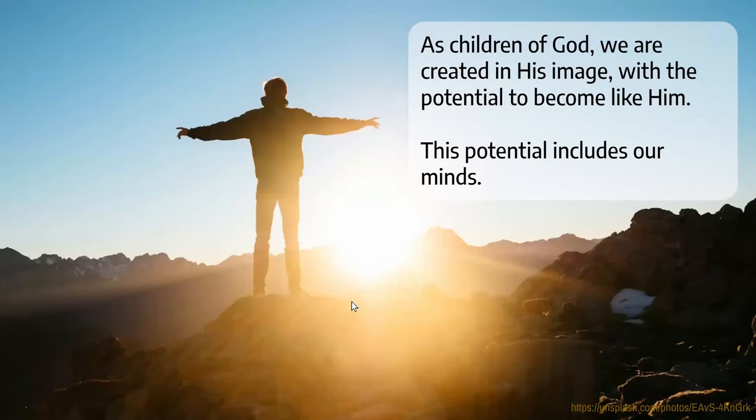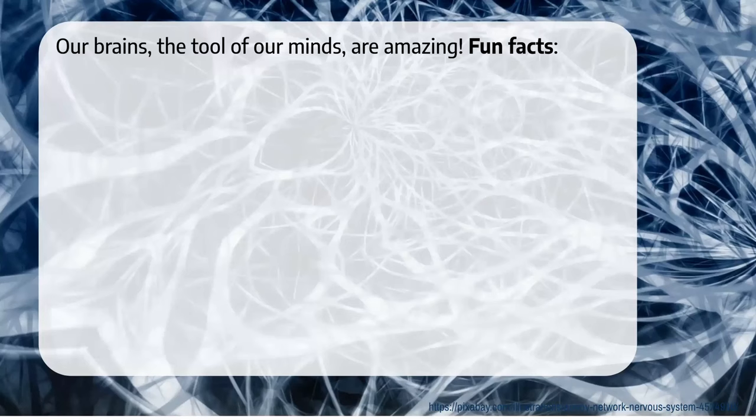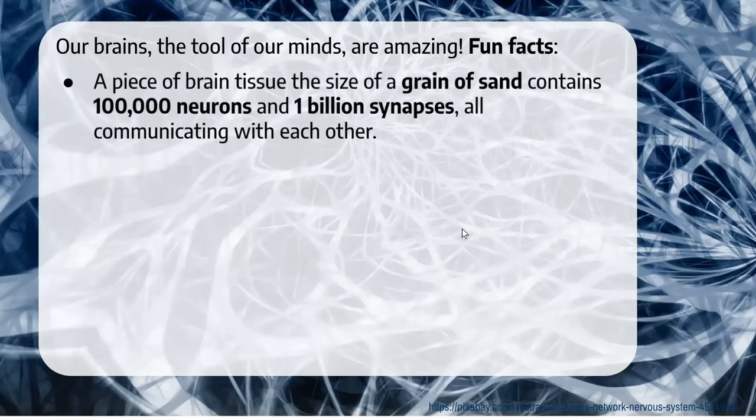As children of God, we are created in His image with the potential to become like Him, and this potential includes our minds. I visited a website on the functioning of the brain, and I'll give the source at the bottom of this slide, but let's look at a few of the cool things that this website showed about the human brain. A piece of brain tissue the size of a grain of sand, that is little, contains 100,000 neurons and a billion synapses, and all of these are communicating with each other to help us think.